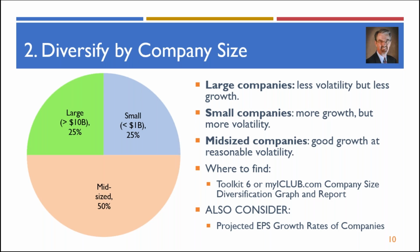Toolkit 6 and My iClub both have company size diversification graphs and reports for your portfolio. Some people like to consider the earnings growth rates of companies as well. Based on your SSG, you can look at having some slower growth companies, some faster growth companies, mixing them all up. And one of the advanced tips that I will talk about when I visit with investment clubs is, can you calculate the average growth rate of your portfolio? And if you're a real Excel junkie, you can look at the dollar-weighted, revenue-weighted average expected growth rate of earnings for your entire portfolio. And that figure is essentially going to be your expected rate of total return.